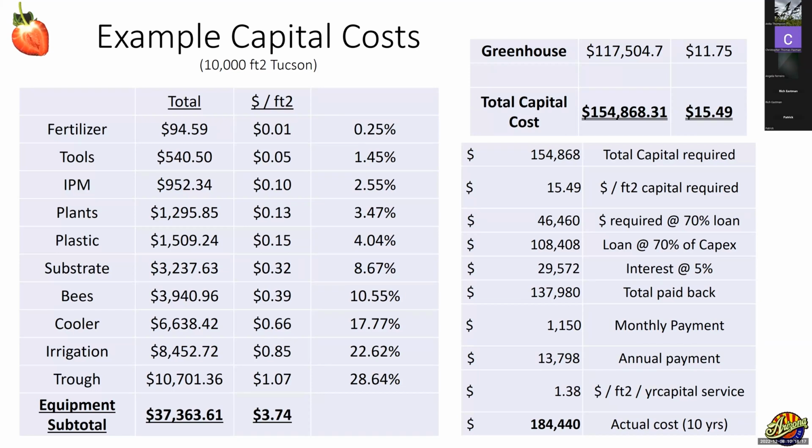That stuff in this case was costing us just under $40,000, or about $4 a square foot. Now, the greenhouse itself in this case was about $12 a square foot. So I'm upwards of somewhere around $15 a square foot. If we throw in pandemic pricing, it's probably about $20. And that's about on par with what you could expect for a reasonable greenhouse. In total, I'm expecting to spend about $150,000 to get my 10,000 square foot greenhouse going. That I think is probably a little bit low, especially right now, because prices of everything are just skyrocketing.